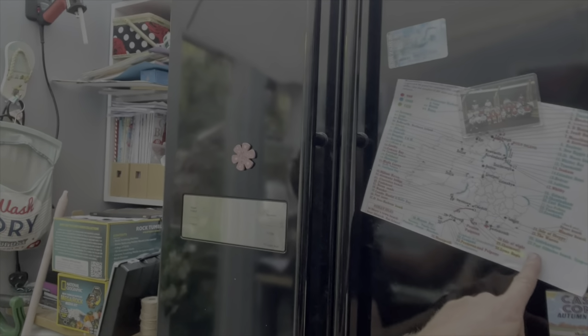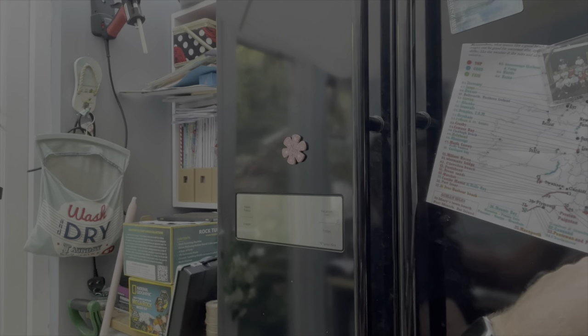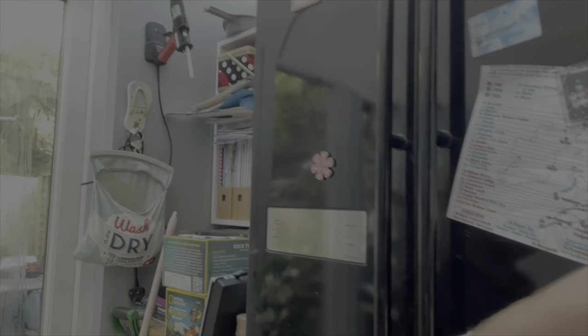And just let us know, where is your favourite place to collect sea glass? We've been to a few places now on the south coast, but this is new and this isn't on the sea glass hunter's map. So we're around here somewhere.